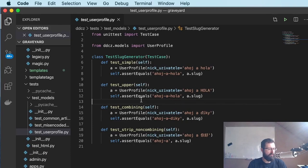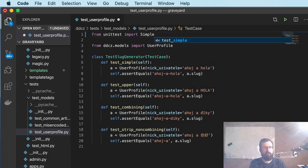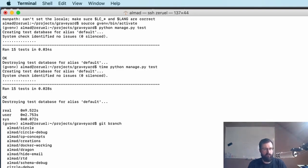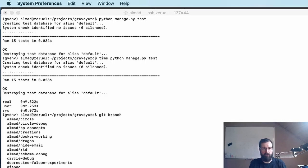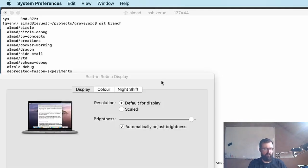So, for example, this one should have simple test case. Why don't I have the auto completion? I don't know, but also one way to find out whether it works. Also, let me move the primary monitor to the one that I'm sharing, because I'm having the window change on the bad monitor.